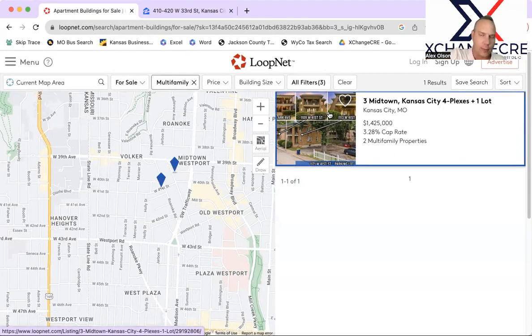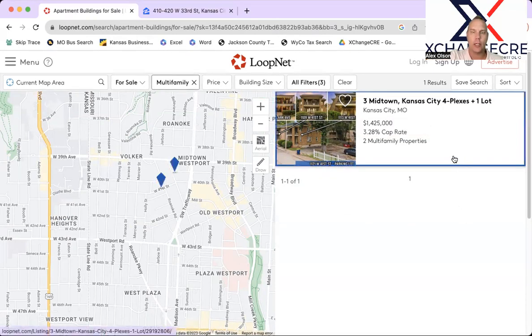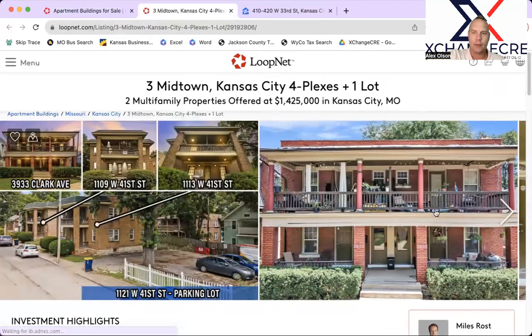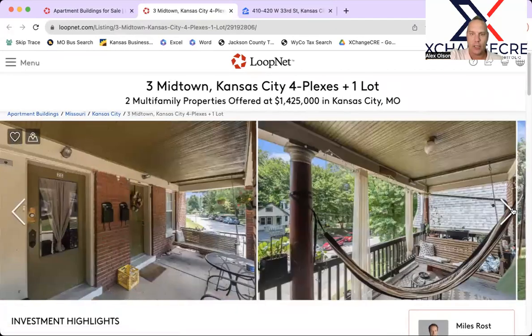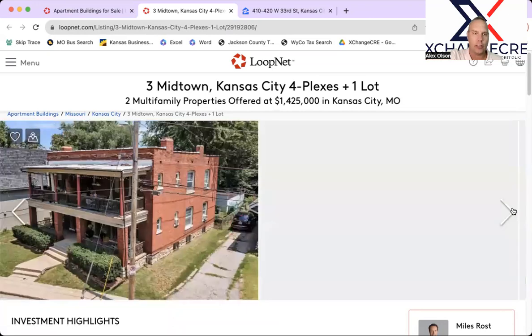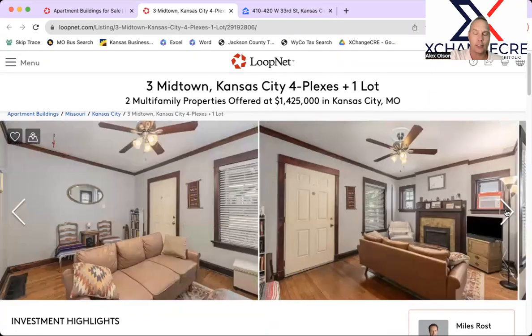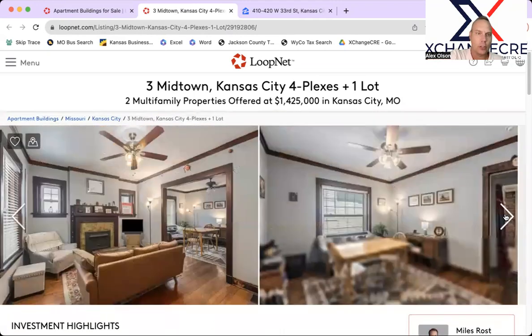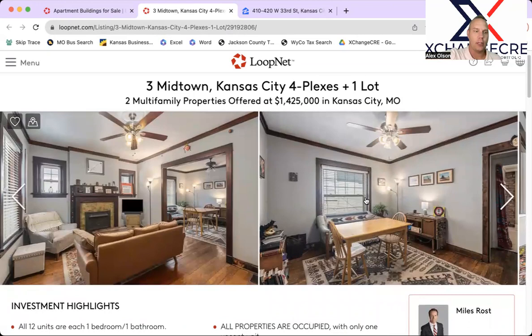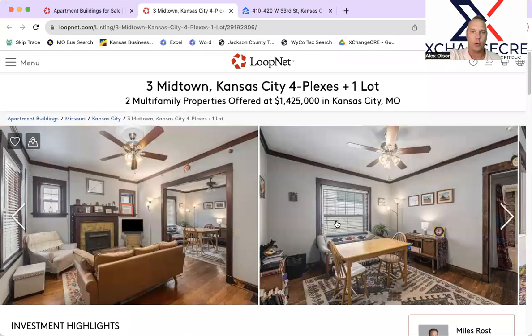12 units, 1.425 million. It's 120,000 or so per unit, which seems fairly fair. I did take a look at this. I'm very familiar with these properties. I actually drive by them quite often on my way to Chipotle. But you can see in here, you've got all one bedroom units, some pretty standard Kansas City fourplex style buildings. Some good units here. I'm not sure they'll get the price they want. I do think it's worth looking into, though, if you are looking for a multifamily property in a great location. This is something you should at least look into.